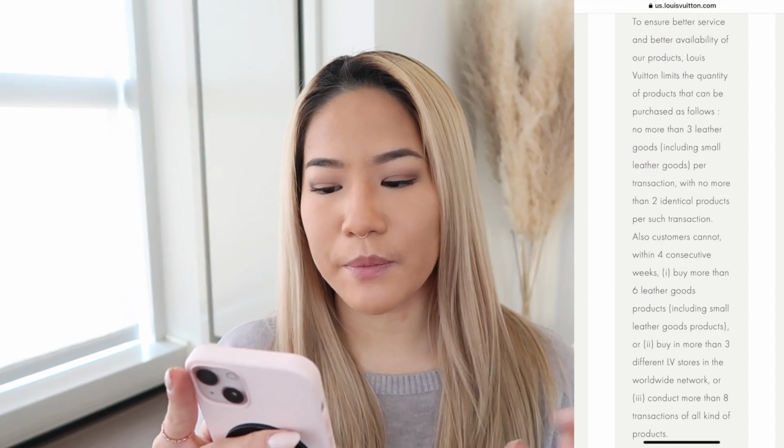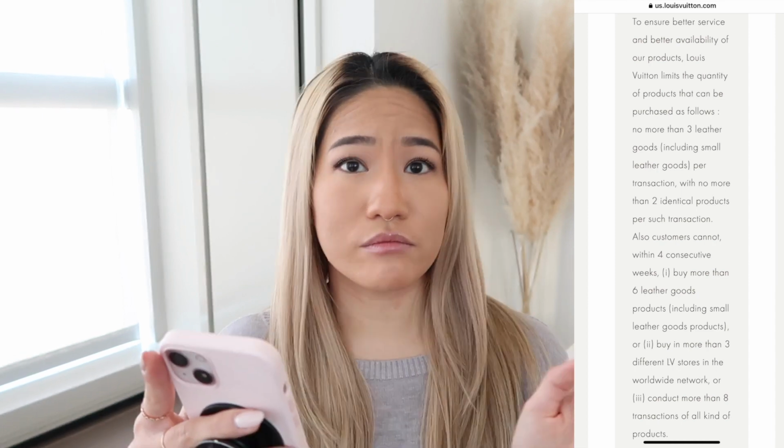This is very interesting to me because it says that you can buy 2 identical products, right? The sales associate, when I was trying to purchase the Speedy 25 or Speedy 20, looked at my account and was like, "You've purchased this before." And I was like, "Yeah, it was a gift, and now I'm purchasing it for myself." I just felt put on the spot, because if you don't care about your consumers buying 2 identical items, why are you putting me on the spot about that, you know?